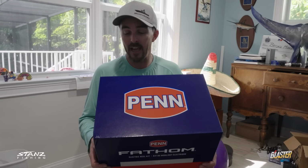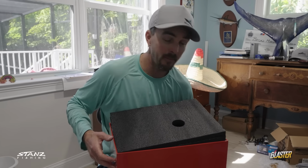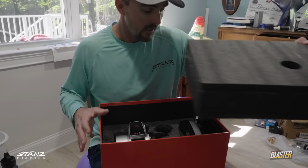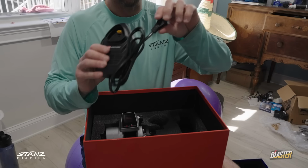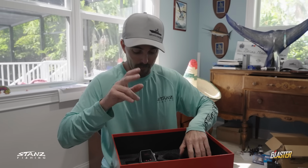The new Penn Fathom size 30 electric reel just came in. We got 2 of them. I'm gonna rig them up for deep dropping. I'll probably put one on the Nick stick. I got the batteries charging out there right now. If you order one, it comes in a nice box like this. This is the battery charger. The battery is out there charging now because I got 2 of them, so I got both batteries up there.